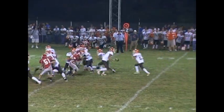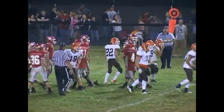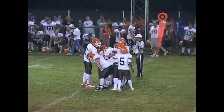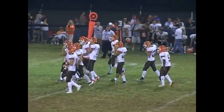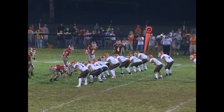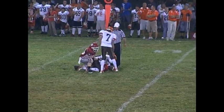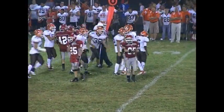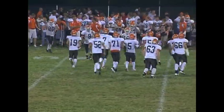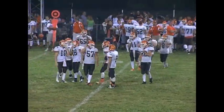Buckeyes out of the power I, second down and 10. Handoff to Jeremy Warren, and he's going to pick up about 8 yards to the Trimble 27. Jeremy Warren did a nice job of hitting that hole quickly. Speedy, as the local folks like to call him. Buckeyes 3rd and 2 at the 27 of Trimble. Colt Adams at quarterback takes a snap, hands it off to Reed, and he stood up immediately after taking that handoff. Reed stopped for a loss on the play. Number 65 on the stop there, Chris Spears for the Tomcats D. Chris Spears and Jacob Case made the stop for Trimble.